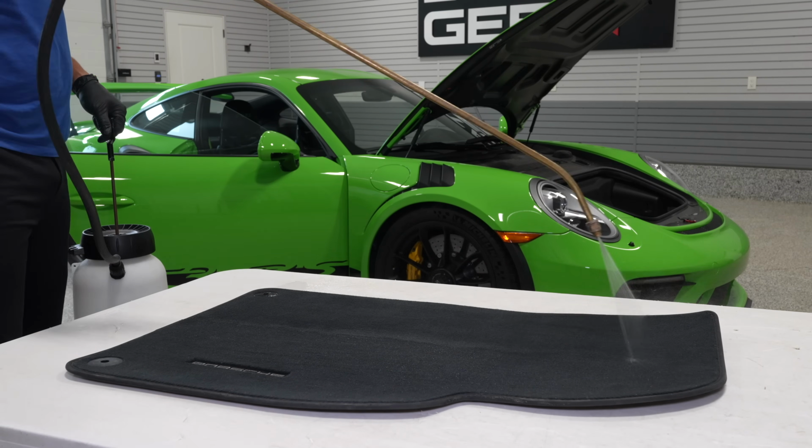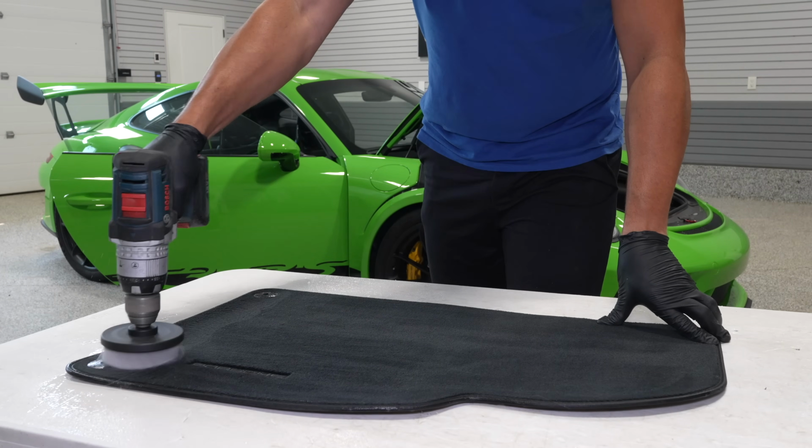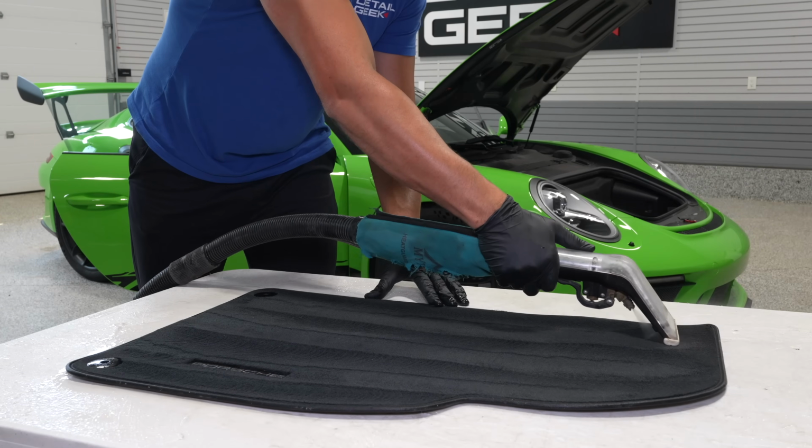Okay, well, after getting the 2 floor mats vacuumed off, I've opted not to pressure wash them today because they just weren't anywhere near dirty enough to warrant it. So I'll get some of my carpet cleaner sprayed on, hit them with the soft white drill brush, and then extract like usual.